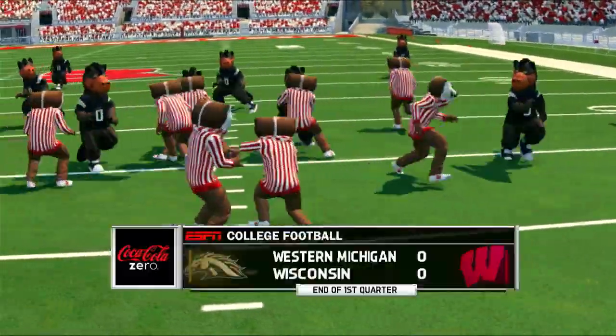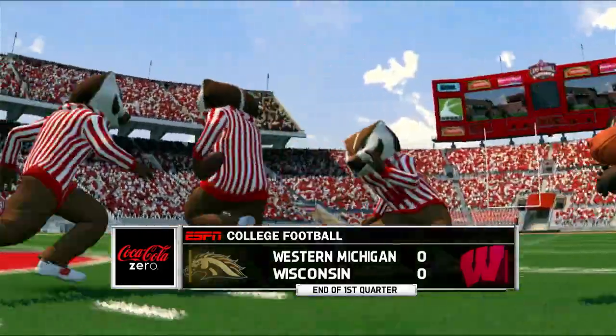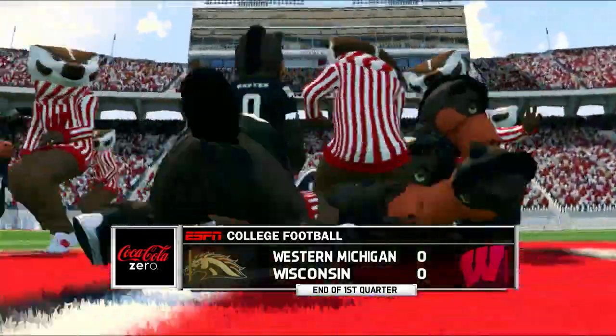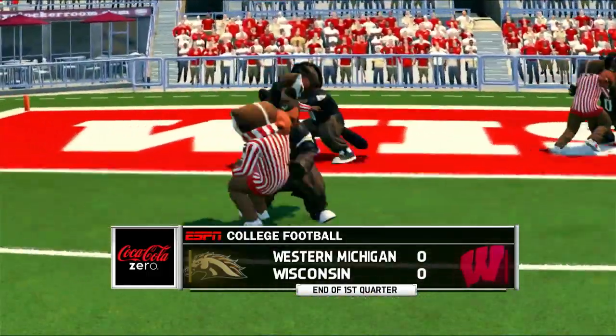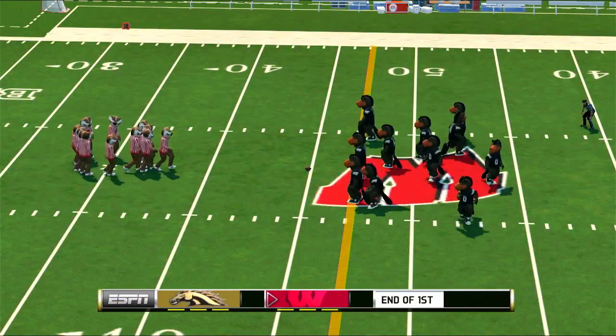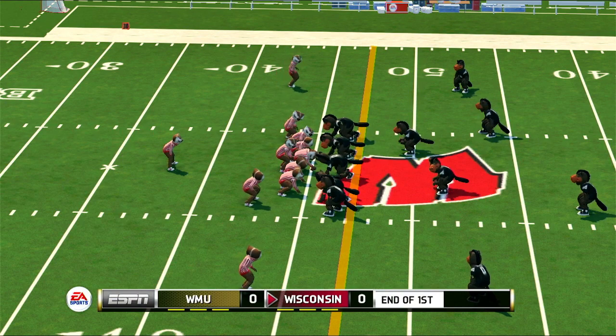We played one. Now this one's scoreless. And we welcome you back to the action here. Just about set to start the second quarter. Fourth down, let's go.